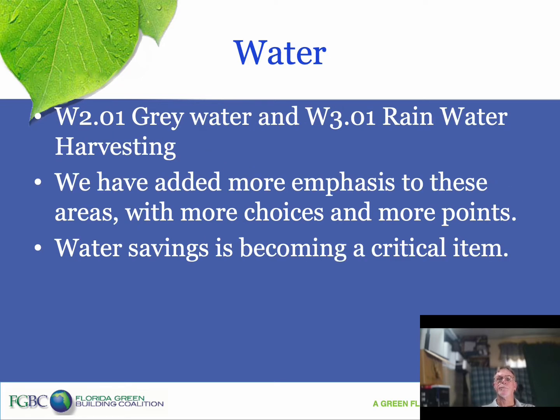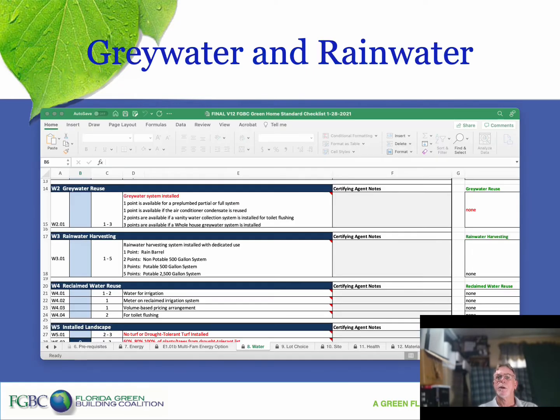Water category: W2.01 gray water and W3.01 rainwater harvesting. We have added some more emphasis to these areas and more choices and more points. Water savings is becoming a critical item in Florida, and we've made adaptations for it. You'll notice those changes on your sheets.